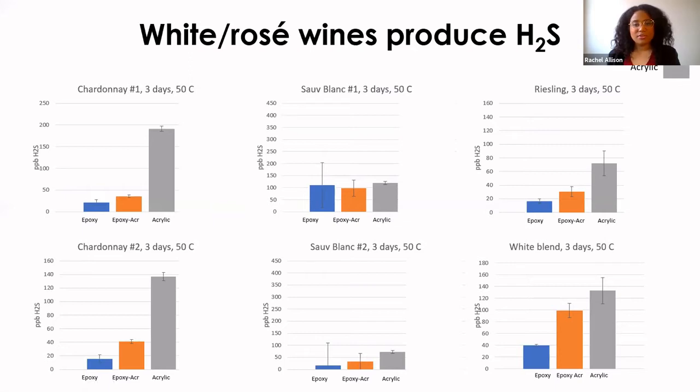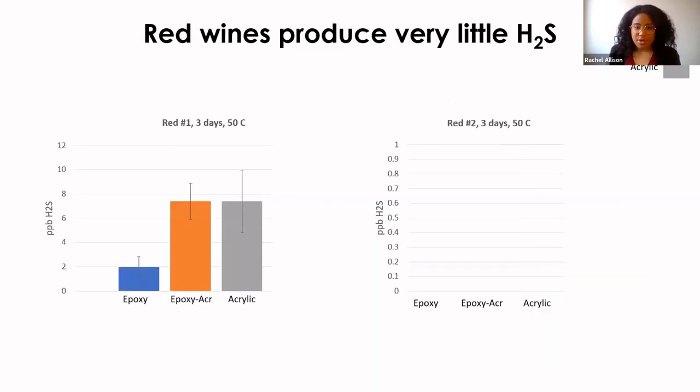So this is just a sampling of some of the accelerated aging results that we've been getting in our experiments. I just wanted to show you this to see the kinds of trends we're seeing. In general, we see less hydrogen sulfide coming from epoxy, more from acrylic, and epoxy acrylate somewhere in the middle. These are results from a selection of our white wines, and we saw similar things in our rosé wines, where we see quite a bit of hydrogen sulfide produced.